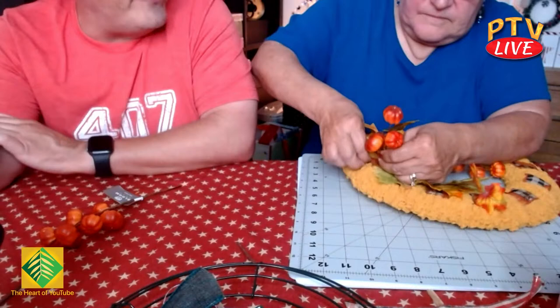See, another dangerous aspect of this craft that I should not be doing. Scissors? Poking holes. Ben, it's kind of like bricks. I may as well just be running down the hall with the scissors in my hand.